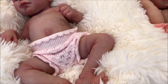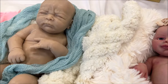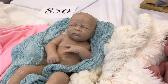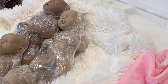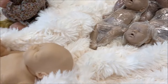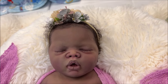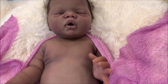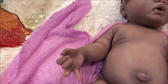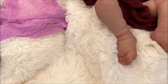They taught an airbrushing silicone class this year at the Rose. They have blankets for sale, of course. Right over here, some more. And they also have some vinyl kits. Here are some more Yopi babies for you to see. So you can see those fingers. Full silicone, of course. And there's those toes. Some adorable twins together over here.